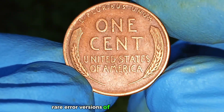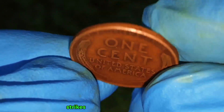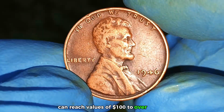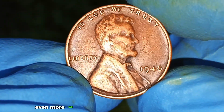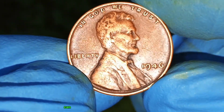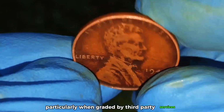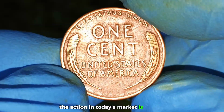Rare error versions of the 1946 wheat penny, such as double dies, off-center strikes, or repunched mint marks, can reach values of $100 to over $5,000, depending on the type and grade. Even more, full rolls of uncirculated 1946 wheat pennies, especially in brilliant red condition, can auction for thousands of dollars, particularly when graded by third-party services like PCGS or NGC. The action in today's market is red hot.